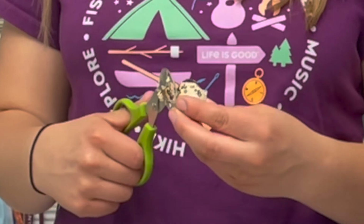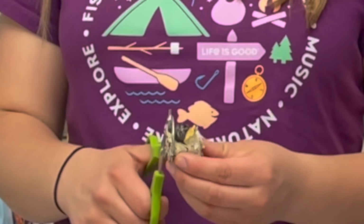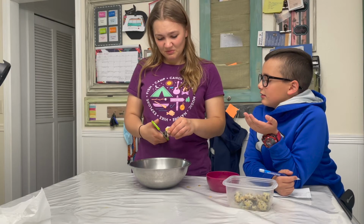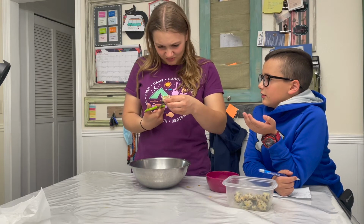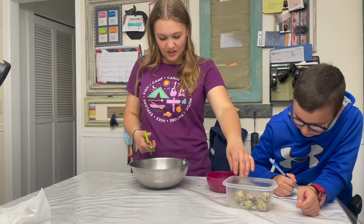You guys are lucky you can watch this and not smell it. If this was a smell tube, y'all would be puking. Poor thing, it did not make it. That's another fertile one.